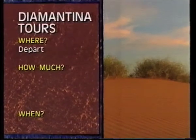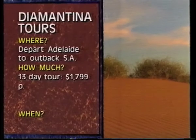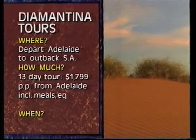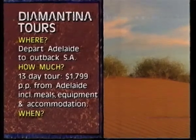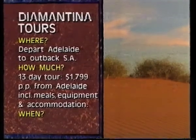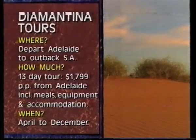Diamantina tours depart from Adelaide to Outback, South Australia. The 13-day tour costs $1,799 per person from Adelaide and includes all meals, drinks with dinner, camping equipment and overnight accommodation at the Birdsville Hotel. Safaris leave regularly from April to December.